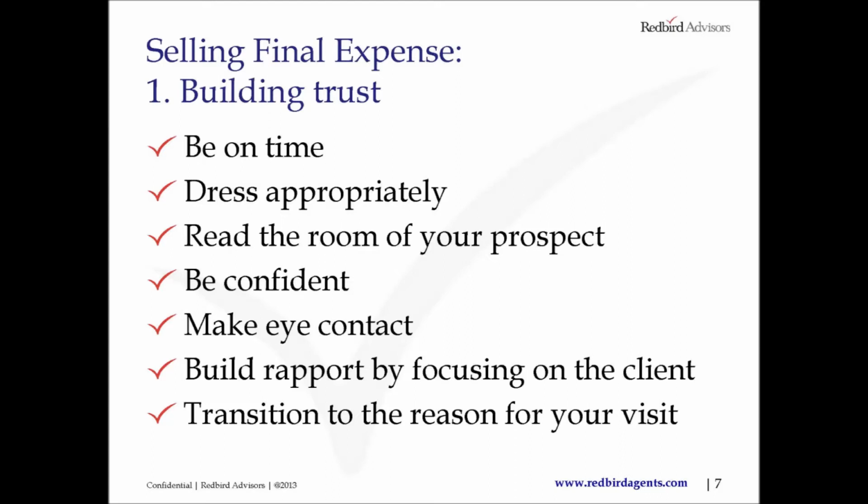And that is sufficient for this market, because the final expense market is not a high-class market, it's a middle-class market, and I think you can overdress. You don't want to underdress. You don't want to be shabby, but at the same time, you don't want to overdress.